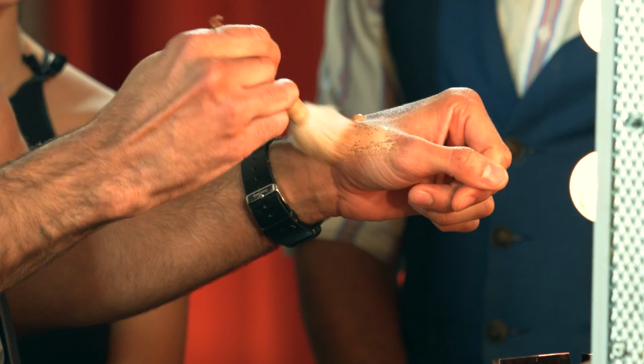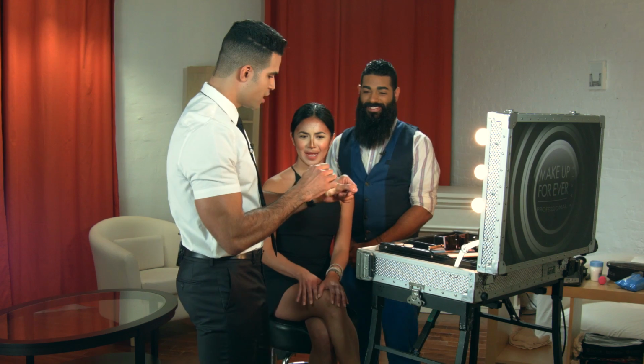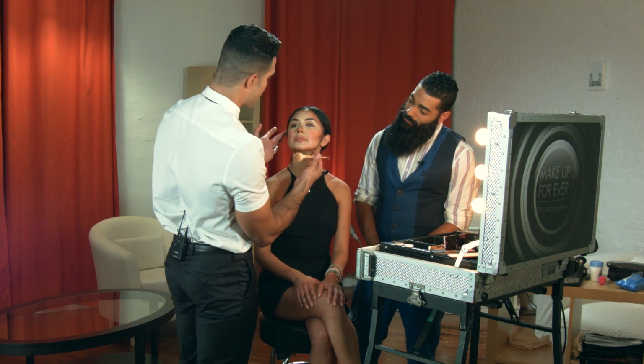What I'm going to do is use a kabuki brush. That's a goat hair brush, another goat hair brush. I love working with goat hair. It just makes the product very seamless. You can find this at any makeup store or any place that you get your makeup from. They should have goat hair.